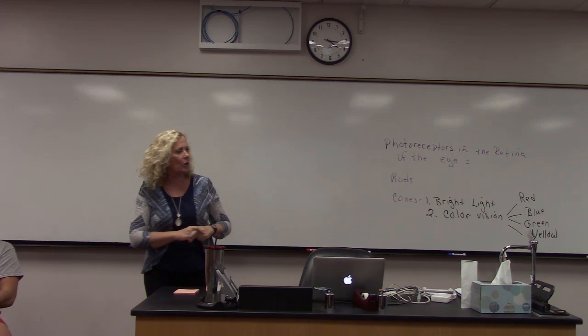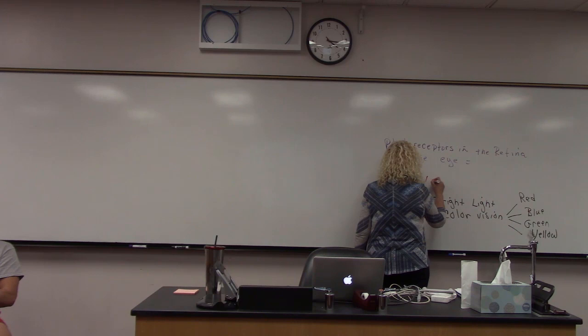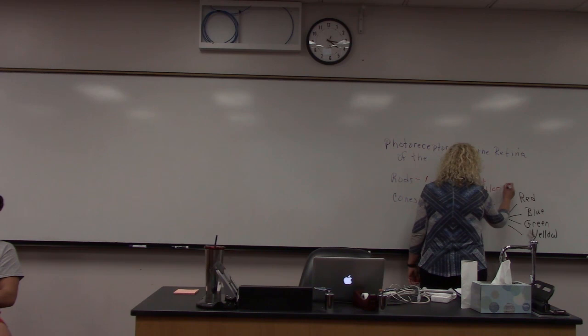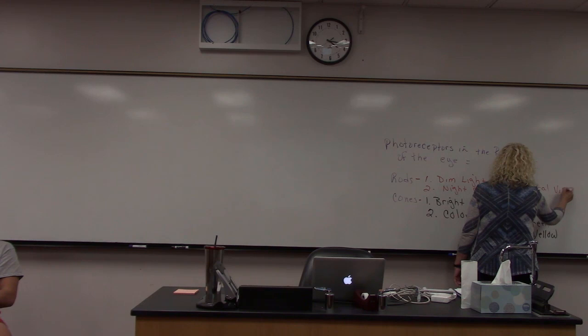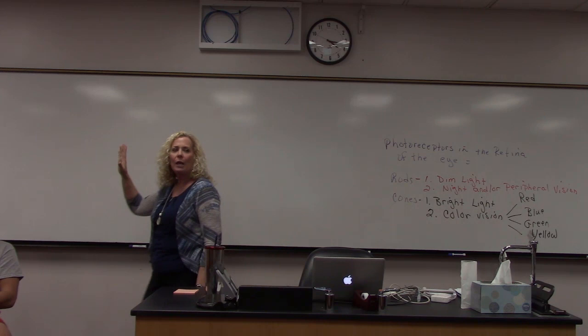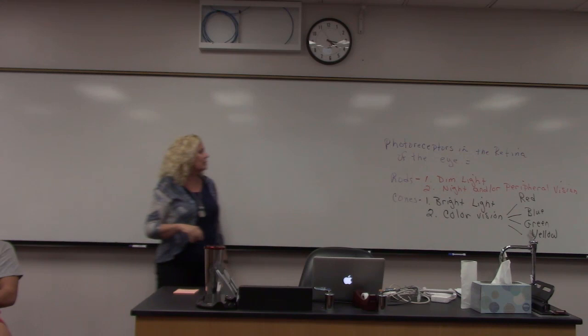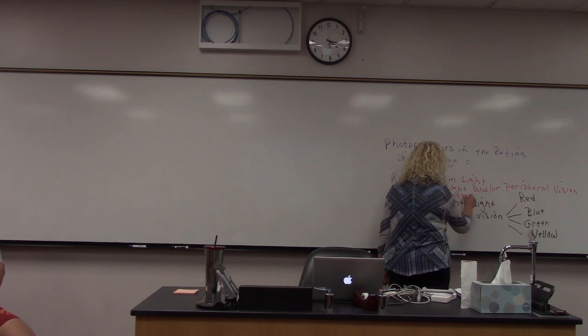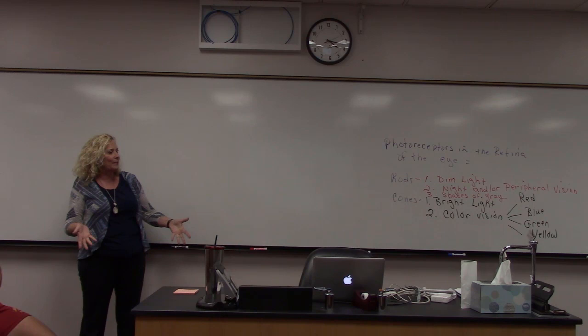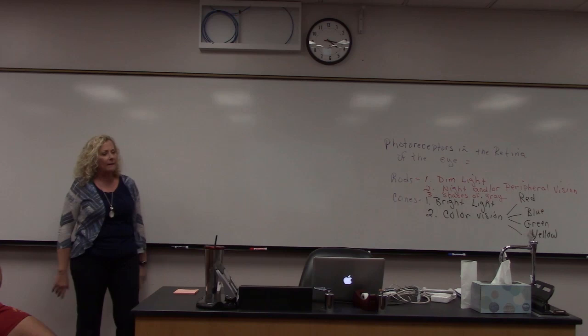Now, rods, we use these in dim light. And this is for night, or peripheral vision. So rods are usually in the outer corners of our vision, in our periphery. They help us to see peripheral vision, but they're also really good at helping us to see things at night. Here's the other thing about rods, we only see shades of gray. So rods don't allow us to see color. We get to see different shades of gray, which of course makes sense. When it gets dark at nighttime, you can't see color because you're using rods. And rods only can see things in shades of gray.